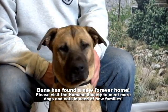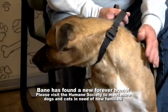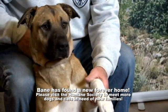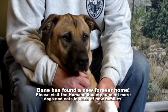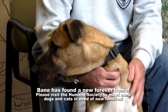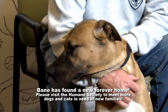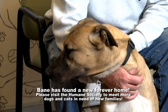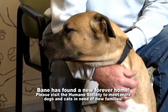He knows how to sit. He knows how to lie down. He knows how to stay. Obviously, he came from a pretty good home because somebody spent some time training him. He seems to get along with other dogs. He certainly gets along with people. He's a sweetheart, and I just can't find enough good things to say about him. He is just absolutely a wonderful dog in every sense of the word.